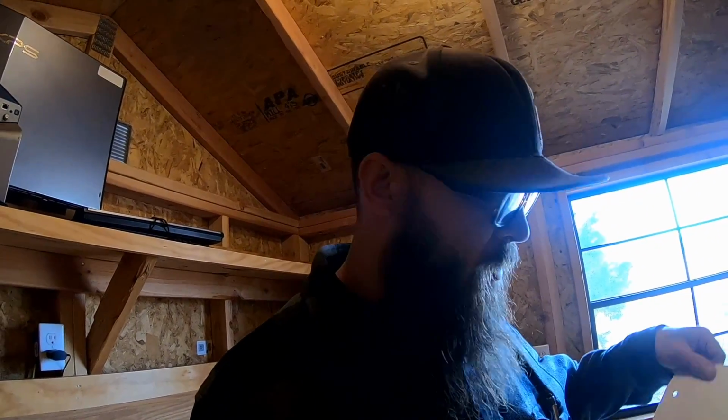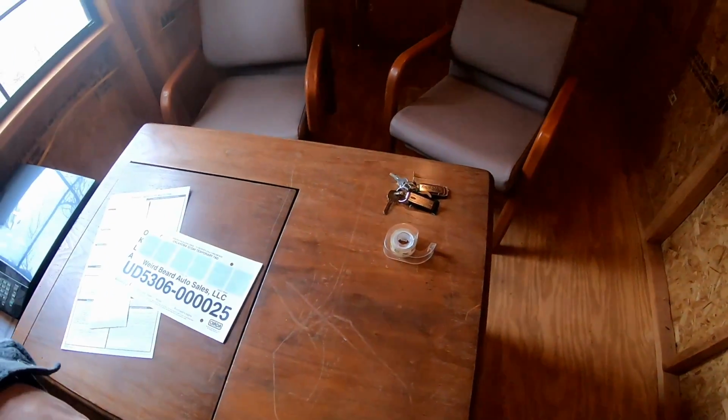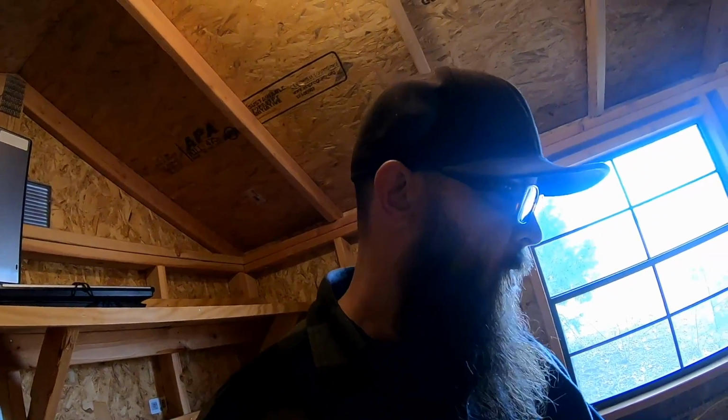Then of course they'll get their temp tag just like you would with any other dealership, and that pretty much takes care of it. There's not a whole lot to it. Oklahoma's pretty easy. I know some states it's a little more difficult. There might be a few extra steps, but that's how we do it in my state. And also, we will get a copy of their driver's license when they get here. That's important to put in the file, or some form of ID. And there you have it.